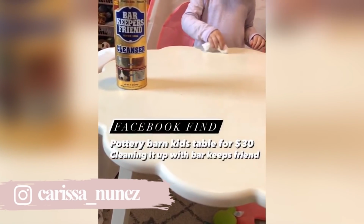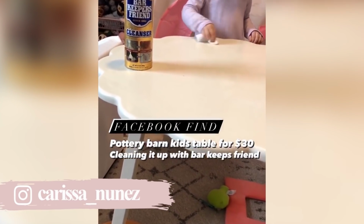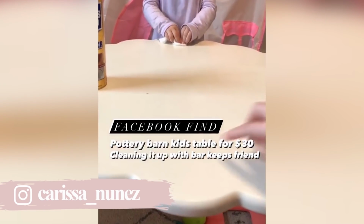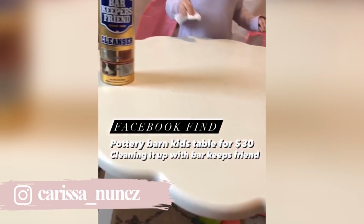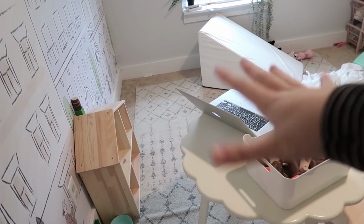Facebook find of the day: I got this little Pottery Barn kids table on Facebook Marketplace for $30, probably a couple hundred dollars normally. It just had some crayon and different color marks on it, but we're getting those off with some Barkeeper's Friend, and it looks good as new. This is kind of day one, kind of not.